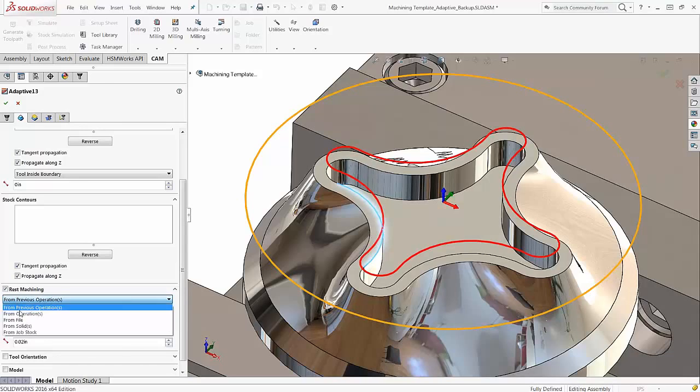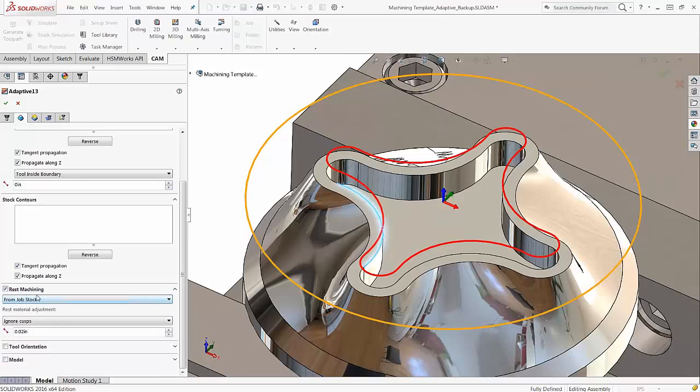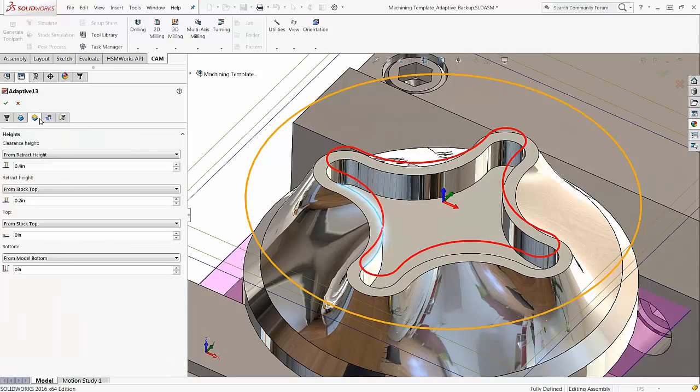We can select specific operations. We can also work with a file if we have another file. Pick solids. You might have a solid model that represents your previous operation, or even from your job stock. So we're going to leave it at job stock so it recognizes the stock that we're trying to remove into the part.